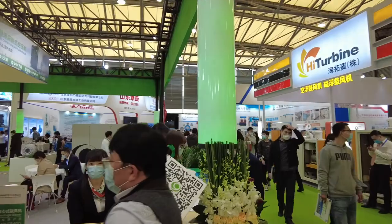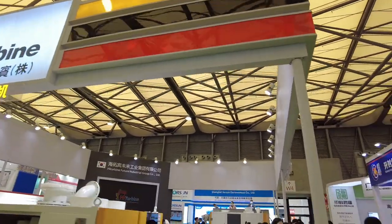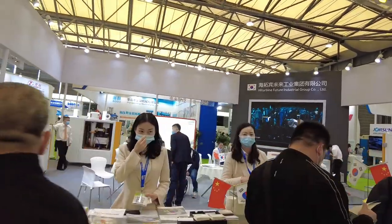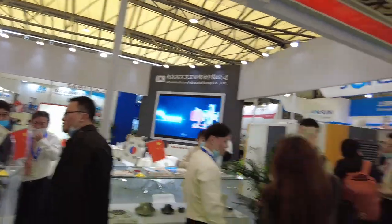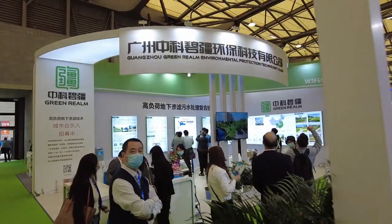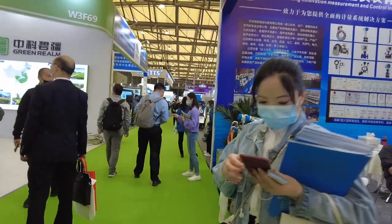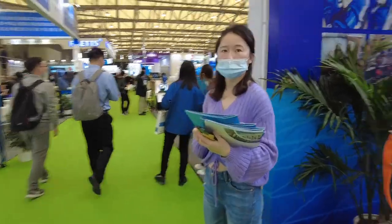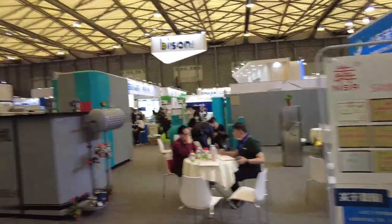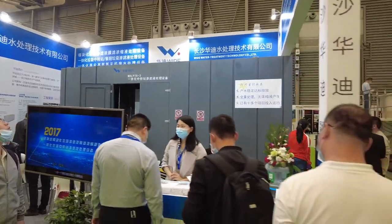We seem to be in the turbo hall. And High Turbine would be German based on the flag color. Well, it's got a Korean flag there too. Korean, forgive me. It is a Korean Chinese venture. And measurement equipment. Lifelong Innovation, we've got Changzhou Green Realm Environmental. And we're going to keep going. So, measurement equipment. And blowers, more container water treatment systems.